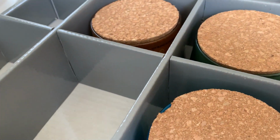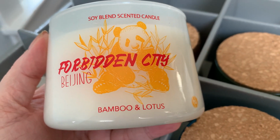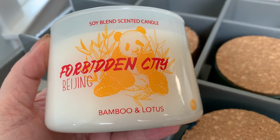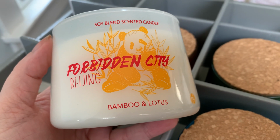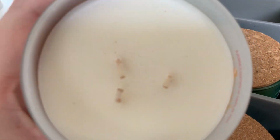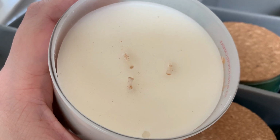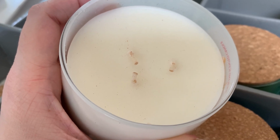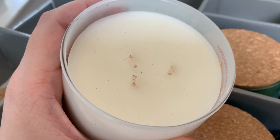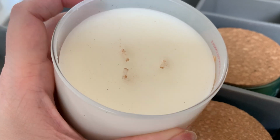So, like I said, these are a little bit smaller than the 14.5 ounces. They are 10 ounces. The first scent I have here is the Soy Blend Scented Candle, Forbidden City, Beijing, Bamboo and Lotus. So let me go ahead and take a sniff of this one and let you guys know what I think of this one. Before I go into explaining, let's take a look at the wicks. The wicks do seem kind of centered closely together, but I am appreciative that it is a 3-wick, so these should pull out pretty well. Like I said, I will most likely have these reviewed this month, so I will let you know how the performance was. Classic white colored wax.